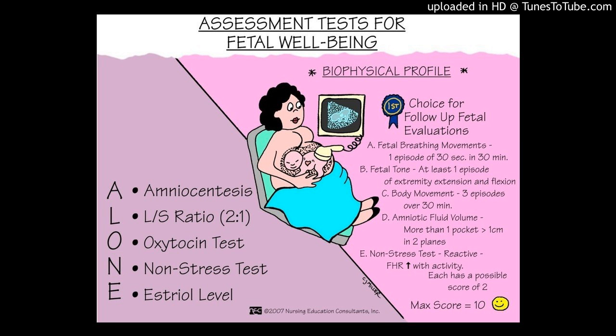Has anybody seen a C-section? Did you see them reaching in to get the placenta out? You may not have known what they were actually doing. And again, it's important to get all those pieces of that placenta, right? We're going to talk about that later too, what can happen if we don't get all the placenta.